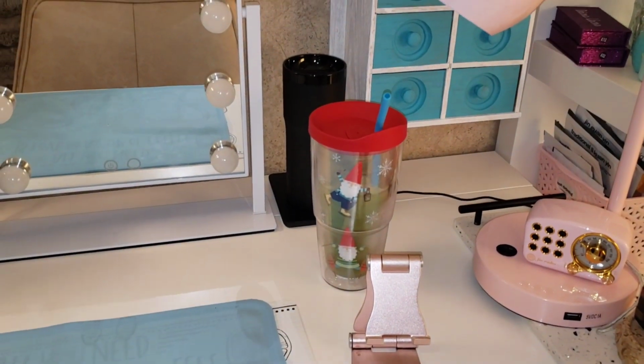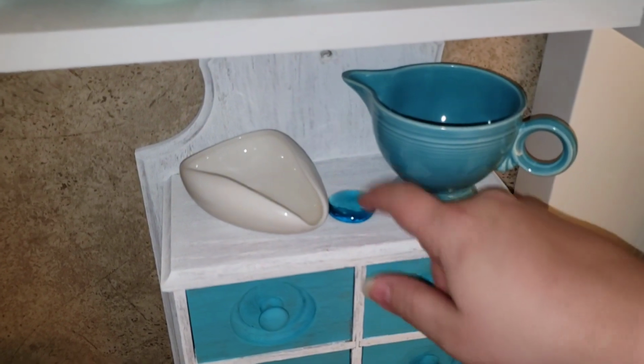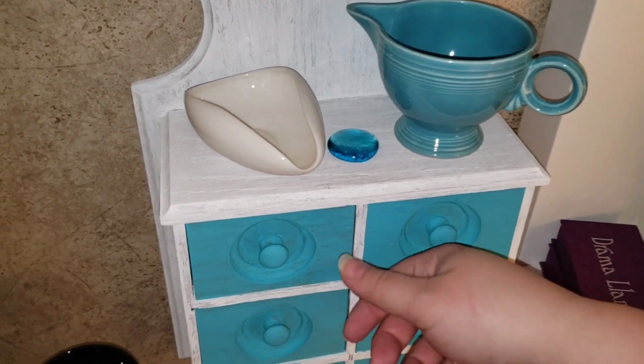My new little turbis I posted. I've got my Ember mug. Let me come over here and see if I can. This is your tea presentation vessel. This is a vintage Fiesta creamer, and I actually use it as a Gong Dao bay.